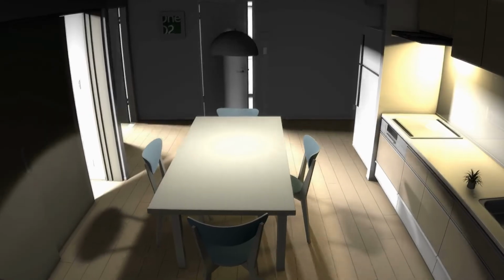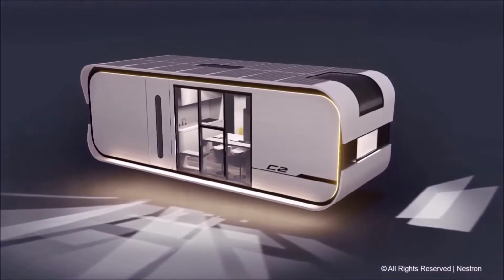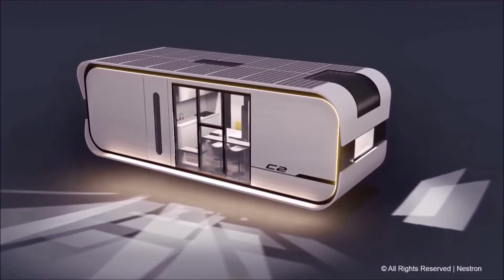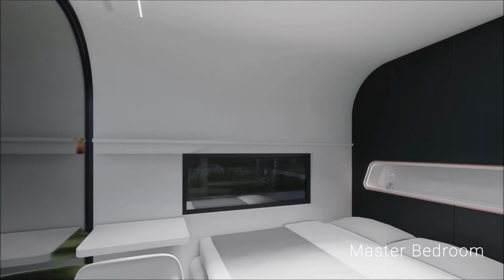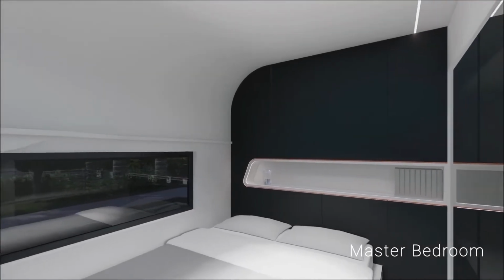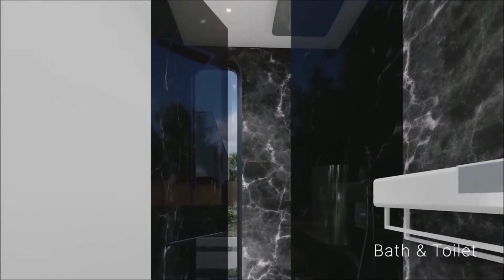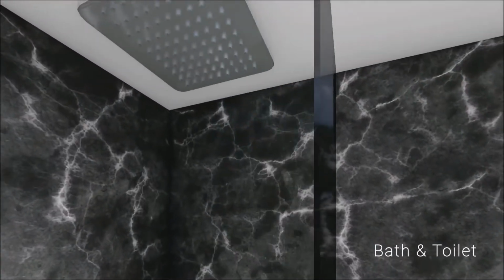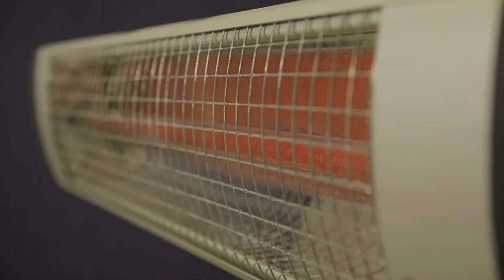Despite the lack of a foundation, which, according to Nestron, helps to decrease environmental disturbance, they're reinforced against earthquakes and typhoons at advanced levels. It comes fully furnished with fine decor and skylight. Living room comes with a dining table and sofa. Bedroom is furnished with a built-in bed rack, wardrobe, and bar counter. Kitchen comes with a range hood and sink. Bathroom has a shower, towel rack, basin, and toilet. It is equipped with all the appliances. Options include a solar system, electric heater, smart toilet, and smart mirror.